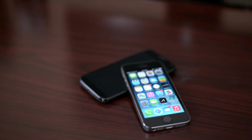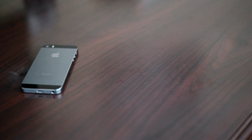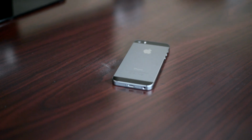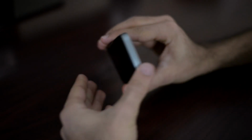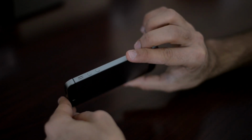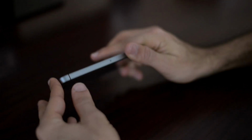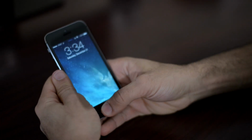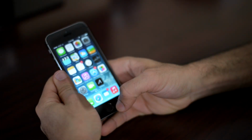Starting off with the design of both devices. The iPhone, well, it's the iPhone. Built completely out of aluminum and sapphire crystal, it's still one of the best looking, best built, and very admired smartphones out there. The build quality is top notch, and well, just look at it. It's one beautiful piece of hardware. The iPhone 5S feels great in the hand. It just sits nicely, it's balanced, and the materials give off a very quality product feel.